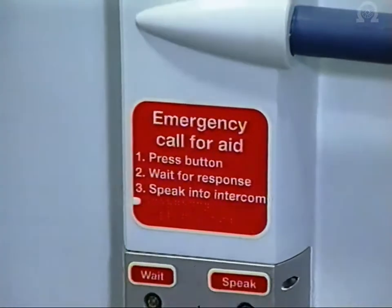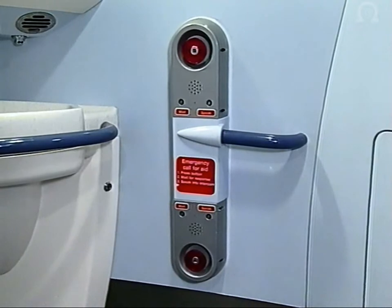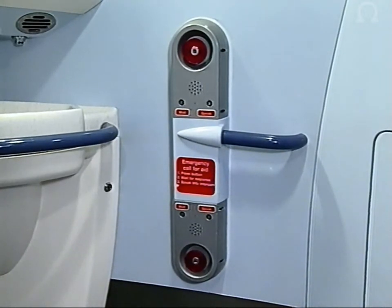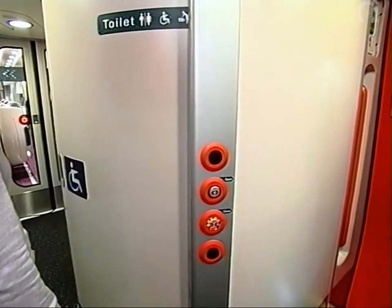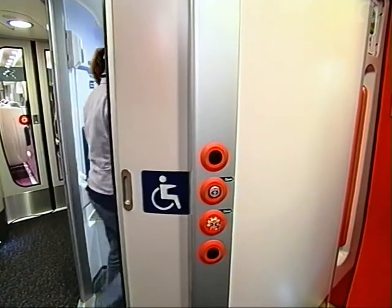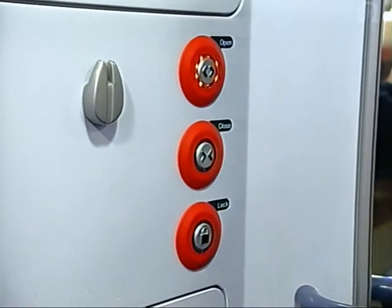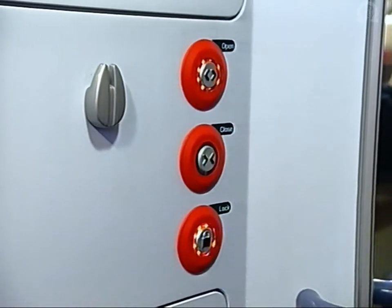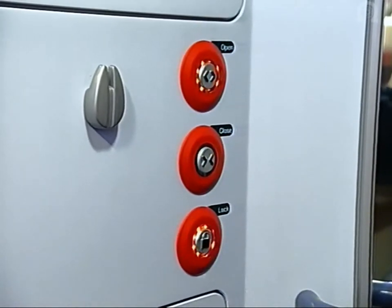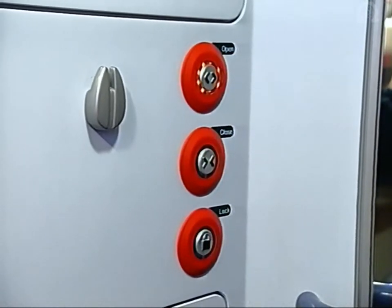There are 2 call for aid units, one located at normal height and the other close to floor level. The door to the universal toilet may be opened or closed from the outside using the push button controls. It can only be locked from the inside. Operation is simple. Press the door close button, the door will close and the lock push button will flash. Press this to lock the door. The locked indicator illuminates.